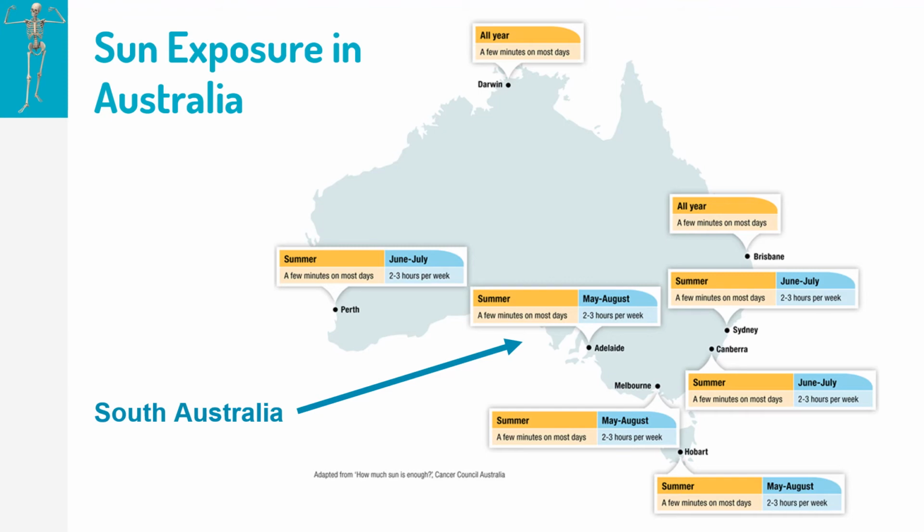But as I discussed in the previous slide, it depends on your age, your skin type, and your location. So if you have darker skin, you actually require more sun exposure than that, but if you have lighter skin, that applies to you. So just looking through that resource if you're unsure still, and making sure you are getting adequate exposure to the sun.